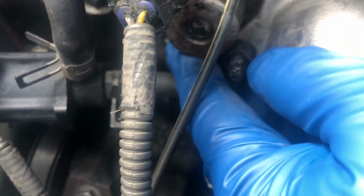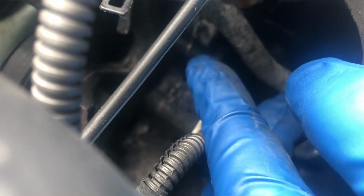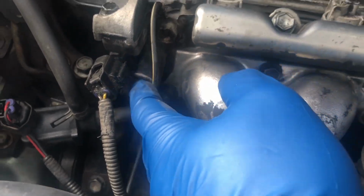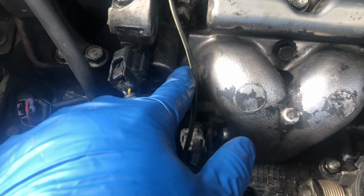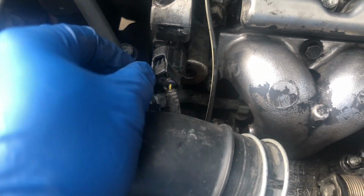Down there, this one, I cannot see it. Yeah, this one, there's like a hex nut in there. Actually a bolt. That's the filter. Usually it's clean, but this one basically fails over time. So I'm going to replace it and see if the code goes away.